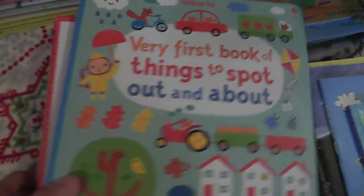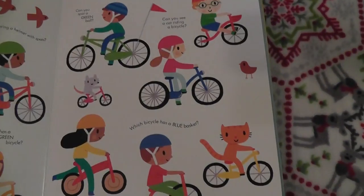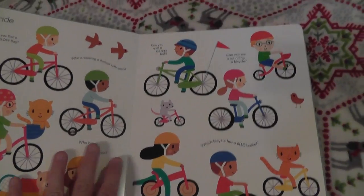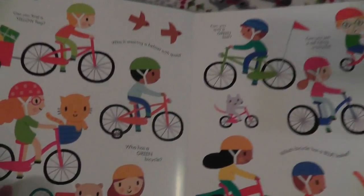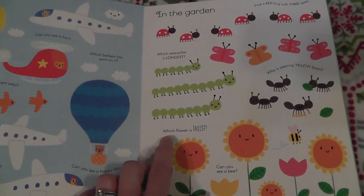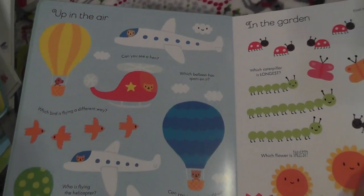Okay, we're going to move along to over here, to the very first book of Things to Spot Out and About. What happens in these books is you look around and you can work with your child and ask, like, who has a green bicycle? You point it out. And then you ask, who has a blue basket on there? So they look around and go, oh, right there. Then, which flower is tallest? Oh, that one, yay. And who's flying the helicopter? And you look around. Oh, look, it really looks like Kitty is flying.